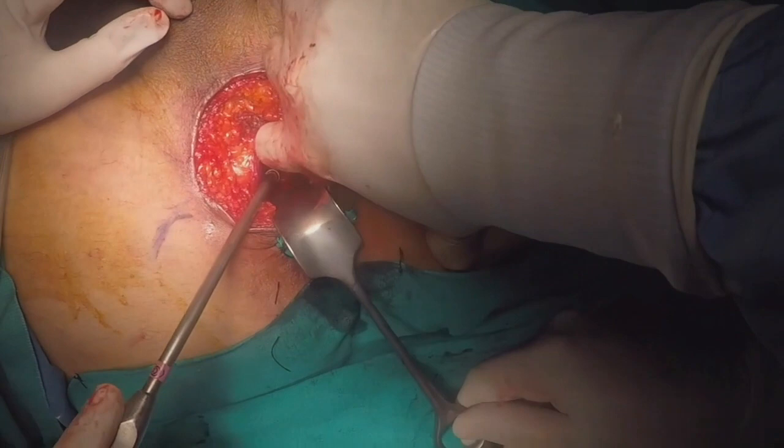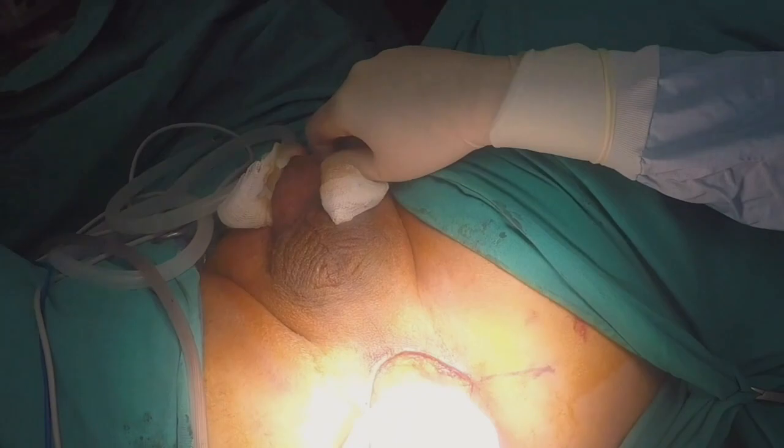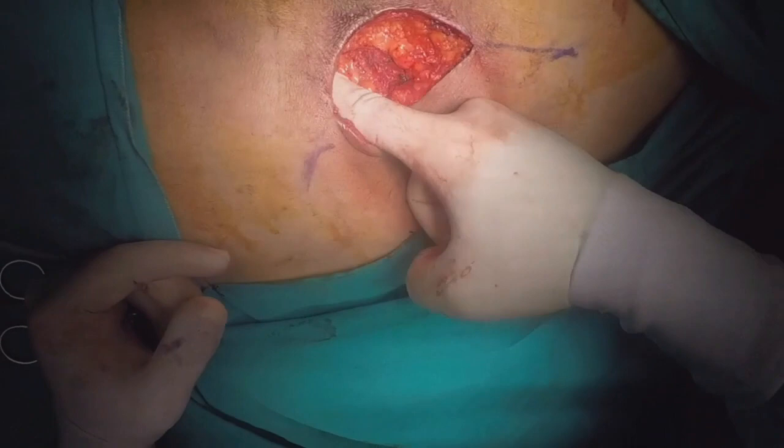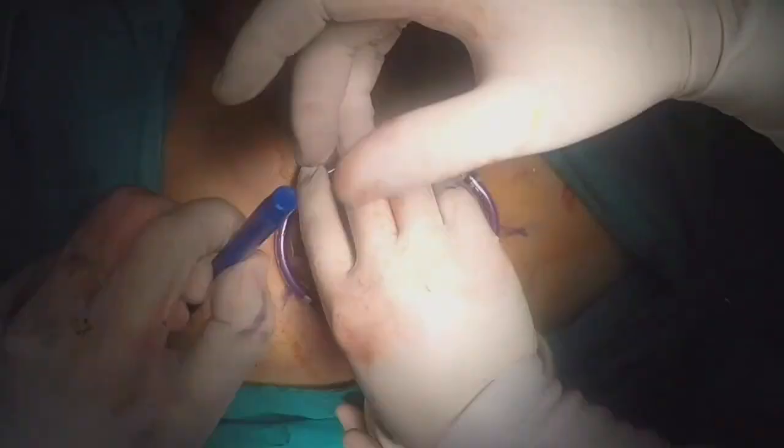Do you have transfusion, bleeding, those kind of complications? No, because with the open surgery there isn't any bleeding, because my approach is subsphincteric. Yes. Now, we make the subcutaneous pouch.